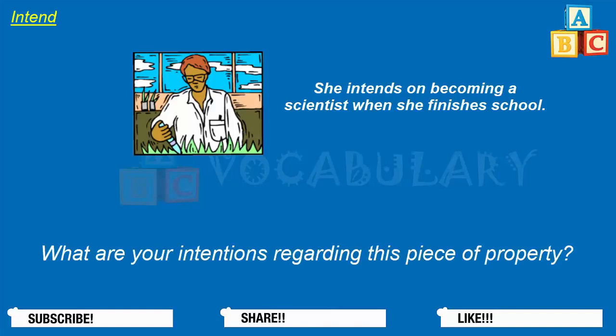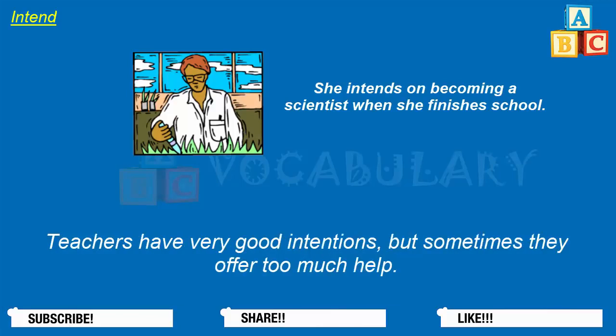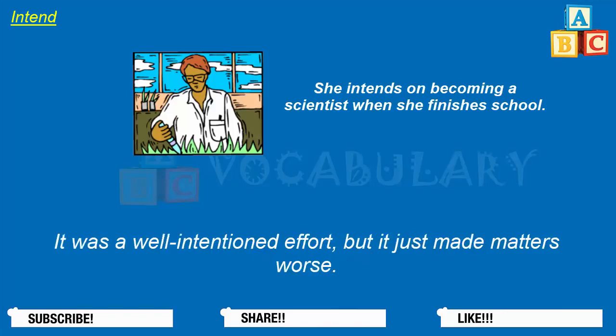What are your intentions regarding this piece of property? The man's evil intentions were not clear to anyone until it was too late. Teachers have very good intentions, but sometimes they offer too much help. It was a well-intentioned effort, but it just made matters worse.